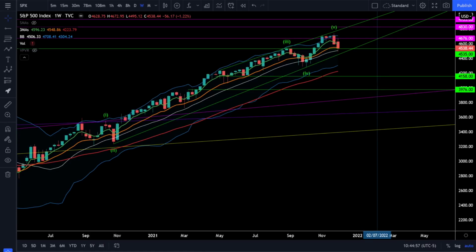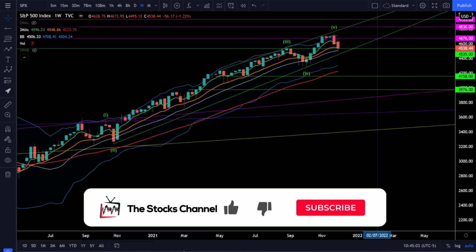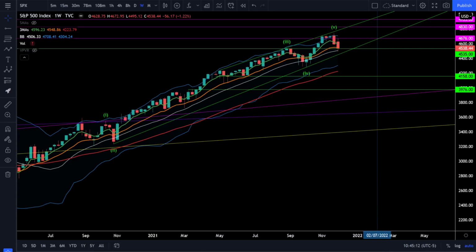My name is Corey, and today we're going to do macro technical analysis on the stock market and try to decide what a stock market correction would look like and how we'll know that a stock market correction is here. So first up, let's take a look at the S&P 500 SPX index. Let's crack open this chart and see what's going on in the stock market today.